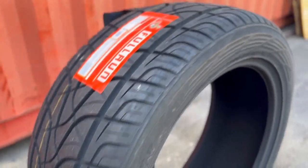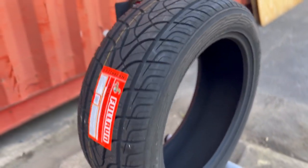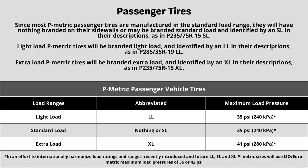So this is where it gets a little more tricky. These three components will sometimes require some additional research to know what your vehicle needs. So let's start with the ply rating or load range. These tires have a load range XL construction. Each designation represents a different term when looking at a tire.